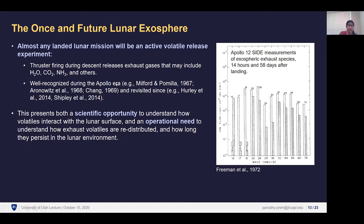Like most great ideas I have, someone else had this idea back in the 60s. And in fact, this was well recognized during the Apollo era. The chart that you see here is a mass spectrum. The white bars and the gray bars show the concentration of exhaust gases measured on the moon in the aftermath of the Apollo 12 landing. The white bars show how much of a certain species was measured 14 hours after Apollo 12 landed. And the gray bars show how much of each of these different molecules persists 58 days, so 2 months, two lunar days after landing.